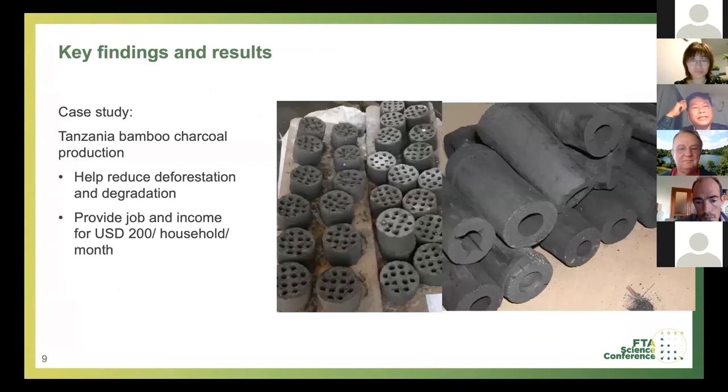There is a case in Tanzania where deforestation is severe. And the biggest driver of deforestation is harvesting wood for making charcoal. The government tried to ban it. However, it hurts, because more than 90% of the population depend on wood charcoal for cooking. So what can help?